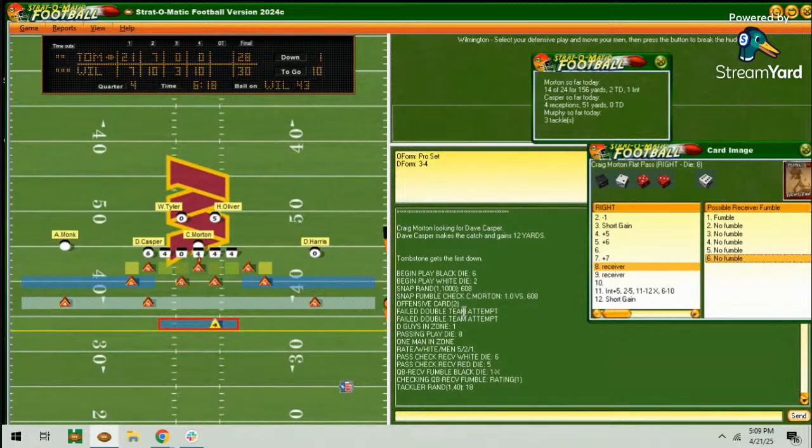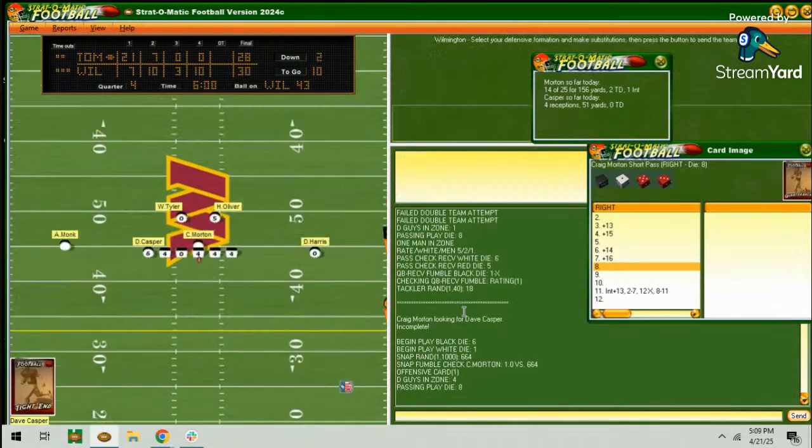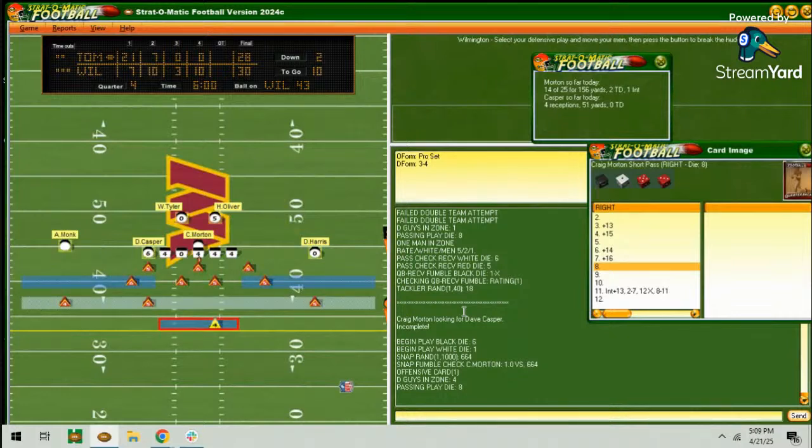So Wilmington up 30-28, 6:18 left in the game. Short to Casper, incomplete. Just the way the score is, unlikely we're going to see overtime unless some odd scores or a safety, missed extra points, things like that happen. Probably looking at the last 6 minutes of the season here. 2nd and 10. Morton to the line.